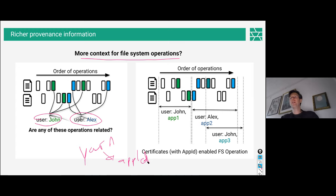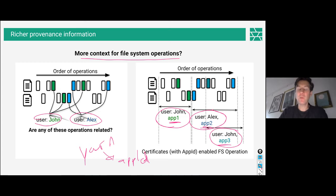That makes it impossible to do what we're doing here, which is saying that John updated these files as part of application one, Alex updated these files as part of application two, and John updated the last file as part of application three. So now we have this extra context information, and it's available in HopsFS when we run applications, because when a client connects to HopsFS, it connects with its app ID certificate.